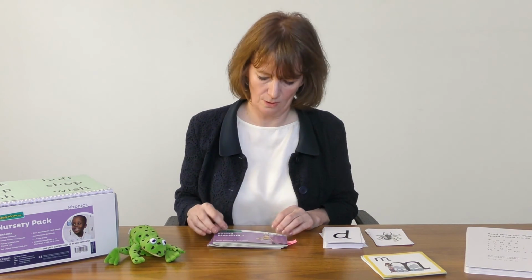So that's everything that there is in the Read Write Inc Phonics Nursery Pack, and so you have all the resources that you need to develop children's oral language skills and vocabulary and instill a love of stories and rhymes, and the pack provides all you need for the initial stages of learning to read and write in the early years, learning the sounds and letters and how to blend them together to read simple words, but importantly in a way that's simple enough and engaging for nursery children.